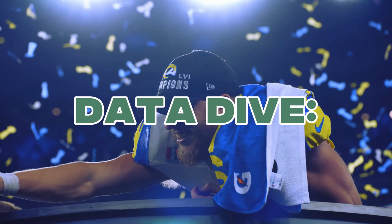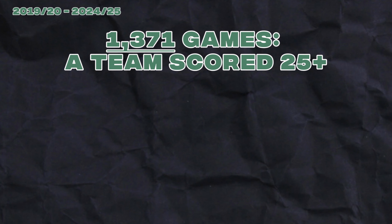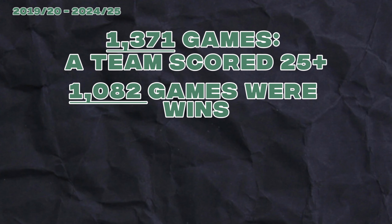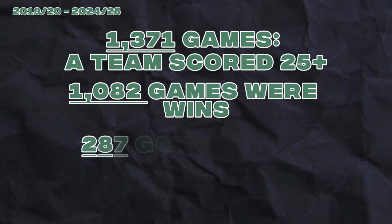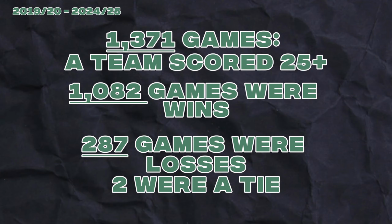From the 1920 season to the 24-25 season, there were 1,371 games that had a team score 25 or more points. Out of these 1,371 games, 1,082 games had the team that scored 25 points win the game, around a 79% winning percentage. In 287 games, the team that scored 25 points lost, and 2 games were a tie.